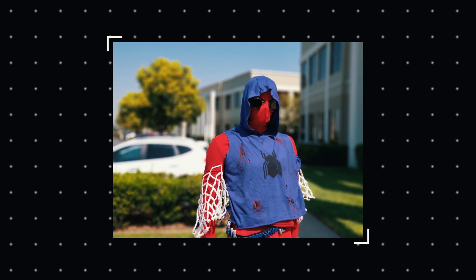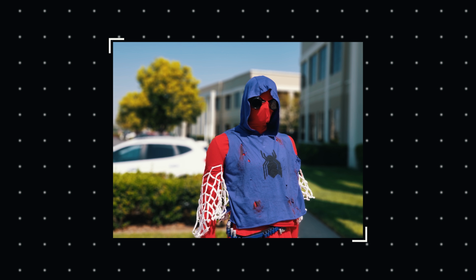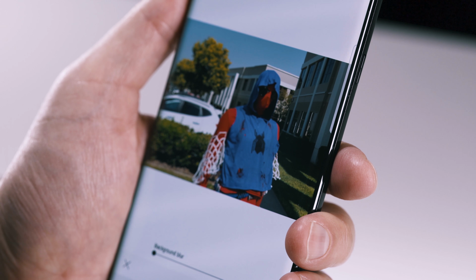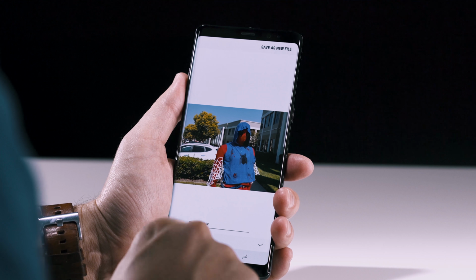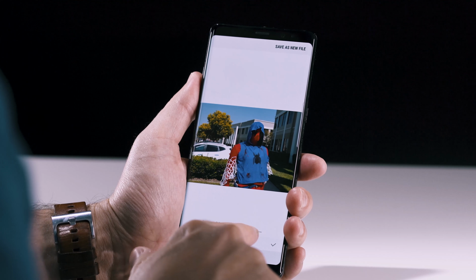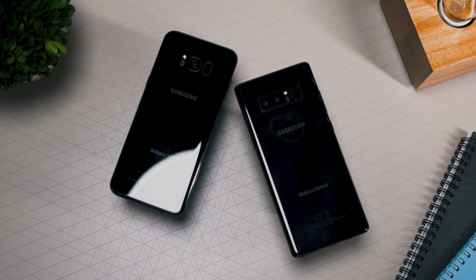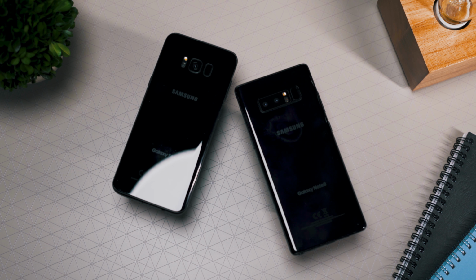The Galaxy Note 8 also adds a very Apple-esque portrait mode where you can blur the background of an image. You can even do it after you already took the picture. If you go to the Samsung Gallery app and open up that photo, you can adjust how much background blur you want. It works really well with kind of minimal artifacting around the actual focal point of your image. And also it's gonna snap two separate pictures. You've got your wide angle shot and your normal shot. So in case you wanna see what was in the periphery of that image, you can do that on the Note 8. You can't do that on the S8 Plus.